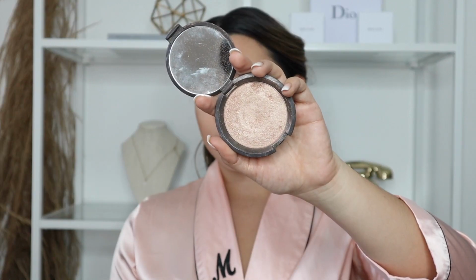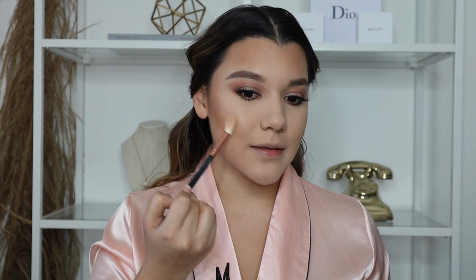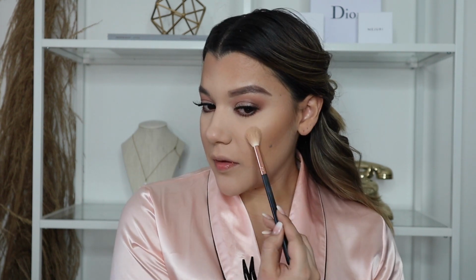I'm going to go in with highlight. I'm going to be using my Becca highlight in the shade Opal. This is like such an oldie but such a goodie. I haven't used it in a while. So I'm just going to gently apply it. Oh yeah. Same on the other side.